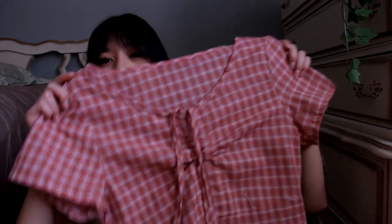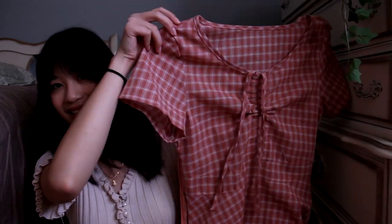Next item. So the next thing that I got from YesStyle is this. Oh my god. I just pulled everything out of the pile. This plaid, I don't know what kind of pattern this is, but this checkered dress. I think I do have to do a little bit of alteration on this one.